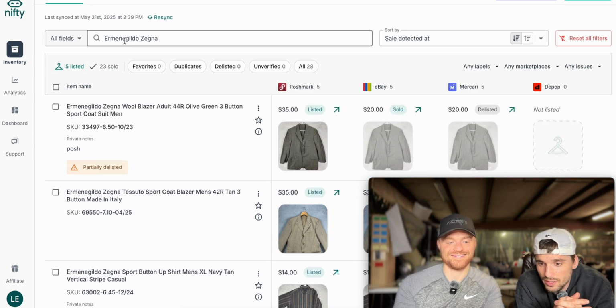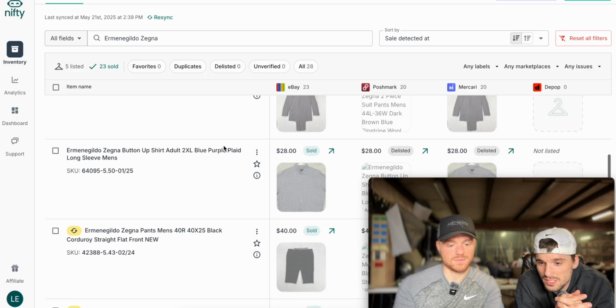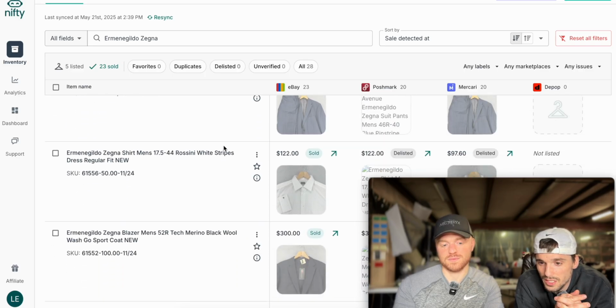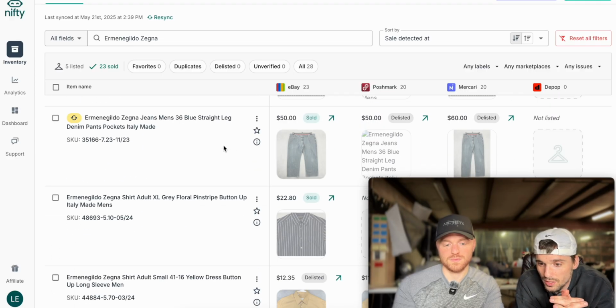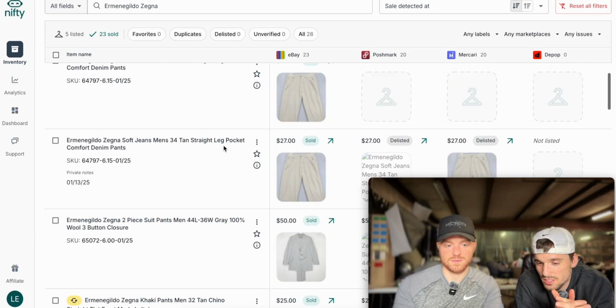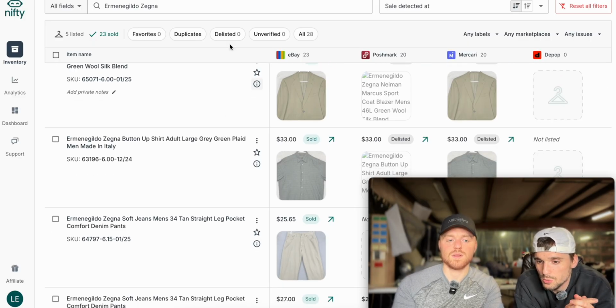Sell-through rate. Okay, the sell-through rate thing seems to not be as accurate for us. We sell Xenia pretty quickly after we get it, and I mean it sells for a lot of money too. Normally, if it's just a regular button-down shirt or something like that, maybe in the $20 range, a little bit higher, maybe 22, 23. But the suits do well for us.